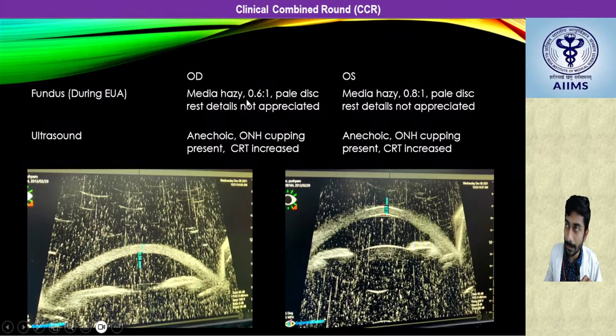On fundus examination, the media was hazy, so the fundus was hazily seen. It was 0.6 cupping with pale disc in the right eye and 0.8 cupping with pale disc in the left eye, and rest of the details were not appreciated. Ultrasonography B-scan showed ONH cupping in both eyes and increased choroidal thickness. Ultrasound biomicroscopy revealed minimal narrowing and crowding of the angle structures, and the corneal thickness in the right eye was 560 microns and in the left eye was 530 microns.